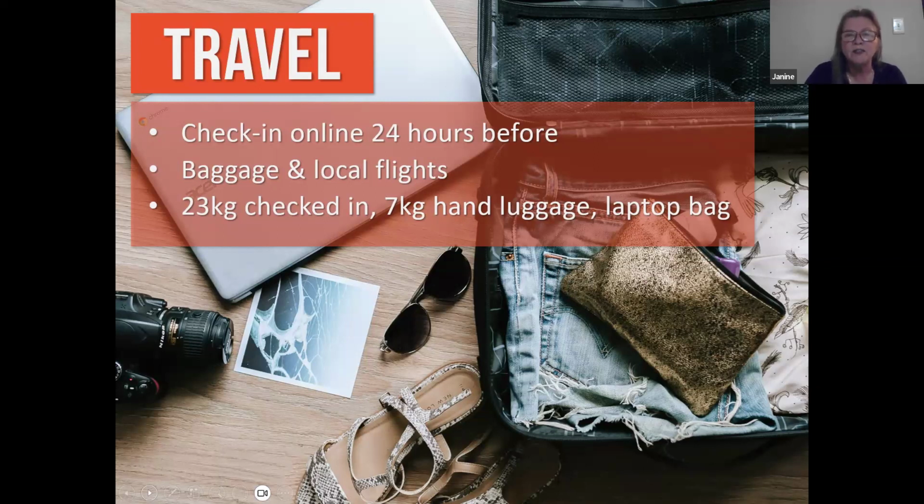Also just remember that, I know we have lots of other things that we want to take with us, but you don't have to take the world because you are going to want to shop when you're on that side.